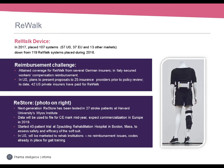If you look to the right, you'll see the company's next generation Restore device for stroke patients. That device is currently being evaluated for safety and efficacy in a 40-patient trial at the Spalding Rehab Hospital in Boston. And the company will use that data to submit for FDA clearance and hopeful approval by year-end, which would put it on the market in 2019. Reimbursement won't be an issue here because the suit will be placed in stroke rehab clinics where there are already codes in place to pay for gait training.